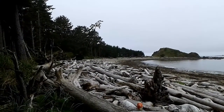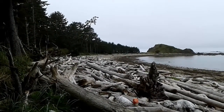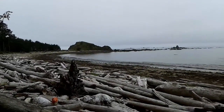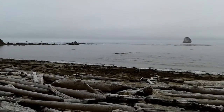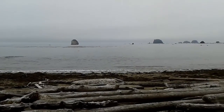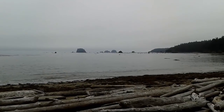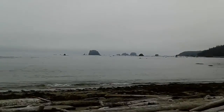Here's a sweeping view of Sand Point. All the driftwood logs on the beach. There's a little bit of beach exposed. The tide's mostly in, although it was low at about 8:30 or something. It's about 11:15, 11:30 now. There's these little rock islands out there. Pretty scenic.